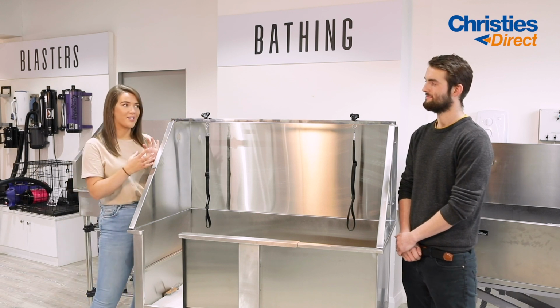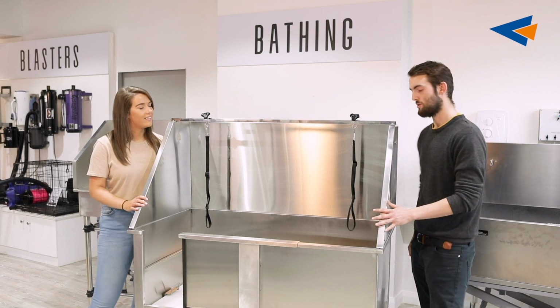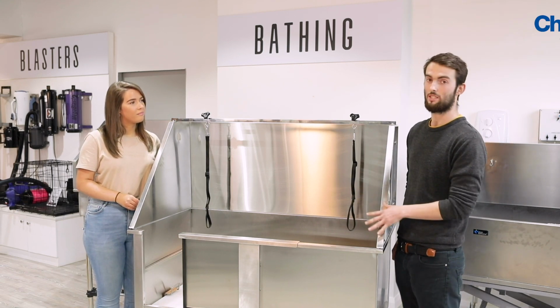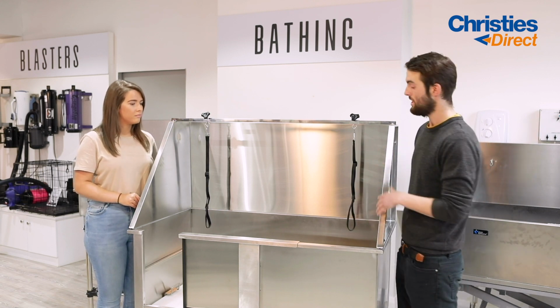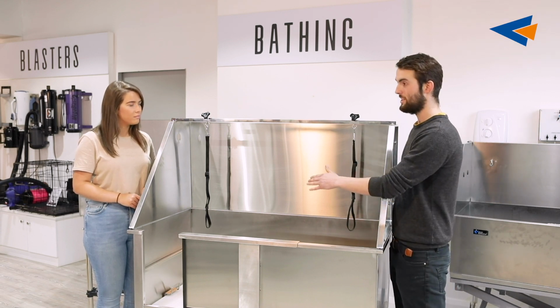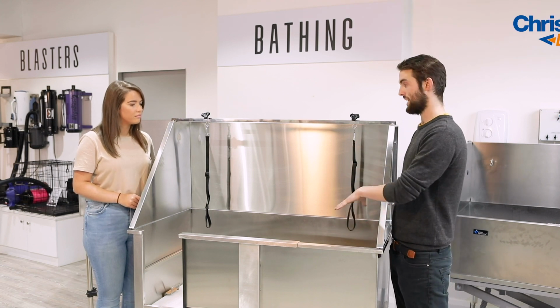So Stefan's going to give us a wee quick chat about this bath. This is the Groom Professional bathing station. This is one of our bigger stainless steel baths. It will be able to hold pretty much any dog you're going to be bringing into your salon. It's really long, 127 centimeters long and 43 centimeters high, so any dog will be able to get in there.